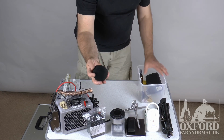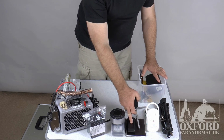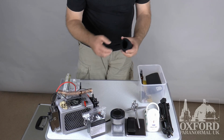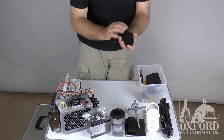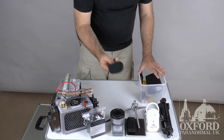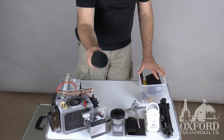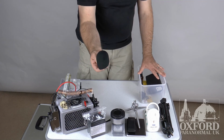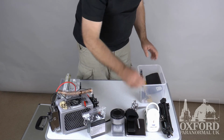I've got a windshield for the Zoom or for the Olympus recorder. When you're outside, you need something to stop the wind noise because the microphones are so sensitive, and one of these works fine. You can pick these up from Maplin or anywhere really. I think I got 5 of these off Amazon for 5 or 6 quid. They're not particularly expensive.